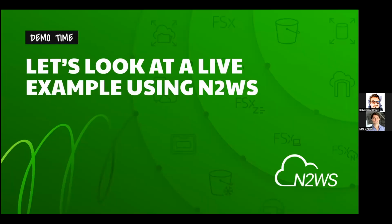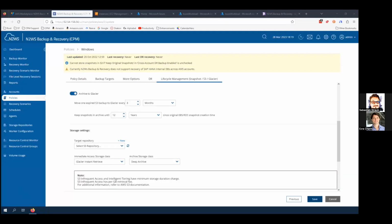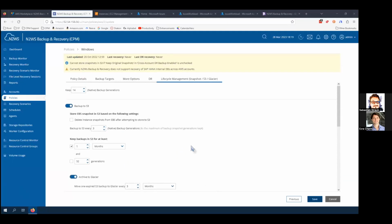So the reason why I wanted to talk about the grandfather, father, son methodology is because you can very easily implement this in N2WS in that same section we were just in. The way you can configure this, and it's really the maximum savings as far as your storage cost is concerned, is the ability to keep a limited number of snapshots.